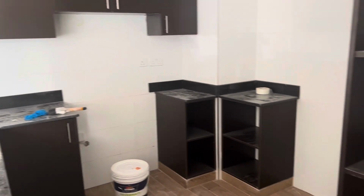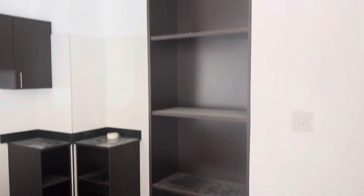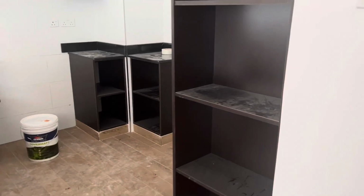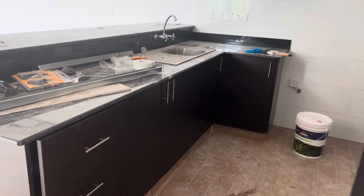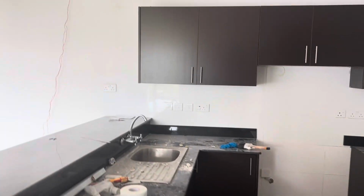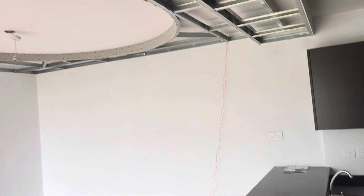You can fold it nicely. You can draw the line round and then just put the steel following that line, and then you do the gypsum. This is the kitchen for the same area.